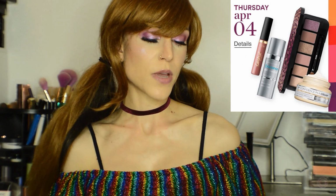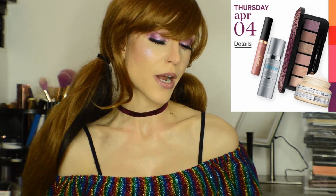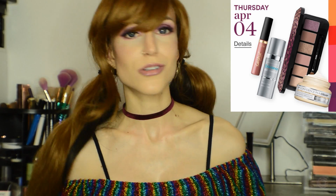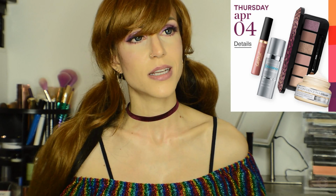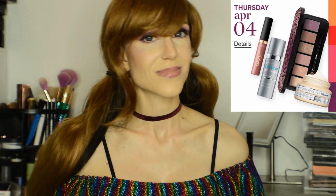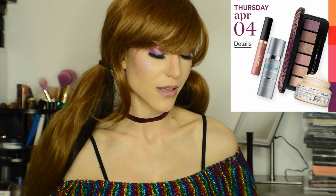Thursday, April 4th, we have 50% off the Tarte Quick Dry Matte Lip Paint and Glossy Lip Paint. These will be $10. I've seen this on sale a lot. Still have never gone for a full size. Eventually. Well, maybe. Actually, I haven't bought Tarte in ages. 50% off Exuviance Age Reverse Eye Contour. That will be $39.50. So sorry, this is just a week I haven't tried a lot.